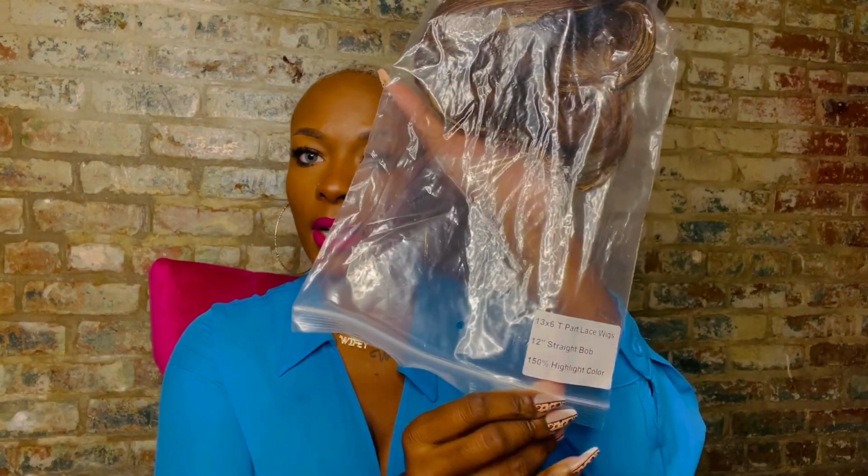This wig is a 13x6 T-part lace wig. It is 12 inches long, it's a straight bob, 150 density and highlight color. That's just me reading directly off the little sticker. But if you look in that description box, you'll see all the details as well as a direct link to this wig. Y'all, this color is freaking bomb. It just says highlight color, but it looks like that HTL 412, whatever it is, that's what it looks like. Absolutely gorgeous. Look at this color.